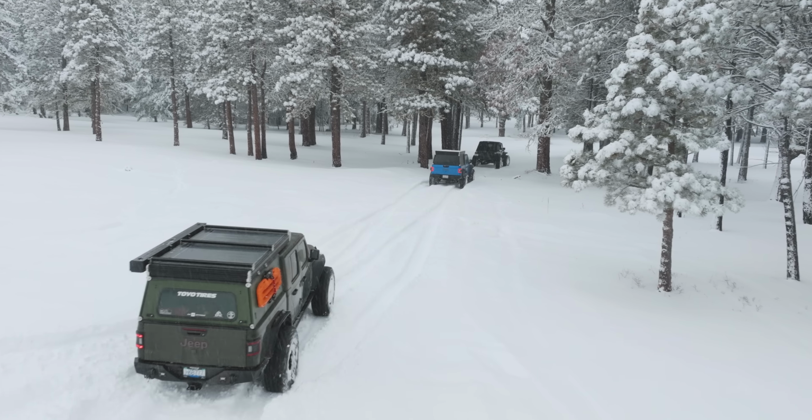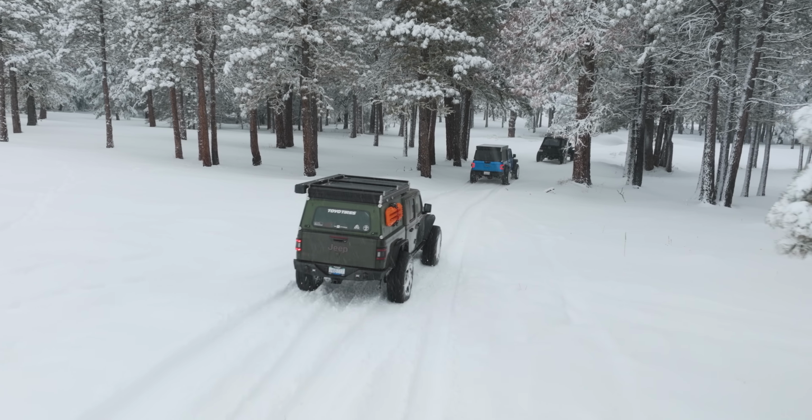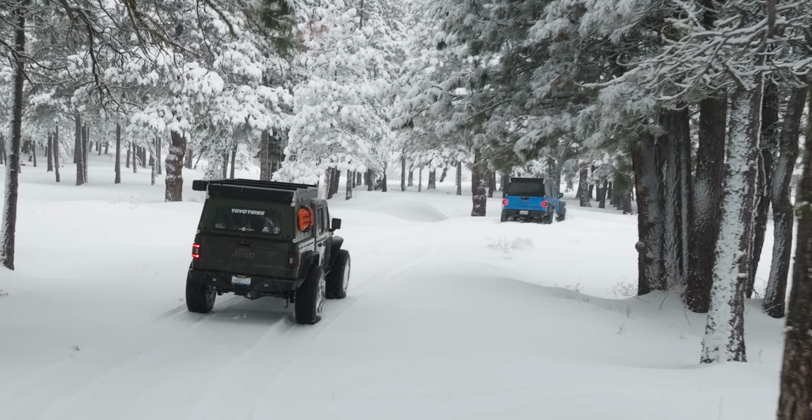Even though at times it can be cold and unpleasant, the snow just makes for mesmerizing scenery up in the mountains. And while I'm used to going places that are hard to get to, adding heavy snow to the mix just makes things that much more exciting.